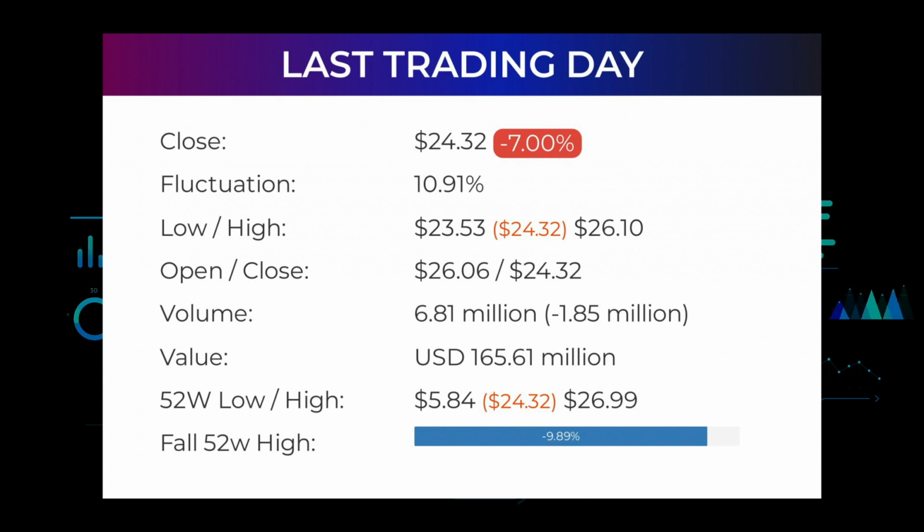In the last 52 weeks, the highest price of the stock was $26.99, and the lowest price was $5.84. Right now the price is 9.89%, or $2.67, below 52-week high at $26.99, which also is all-time high for the stock.